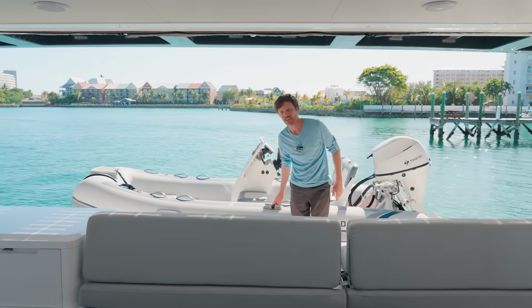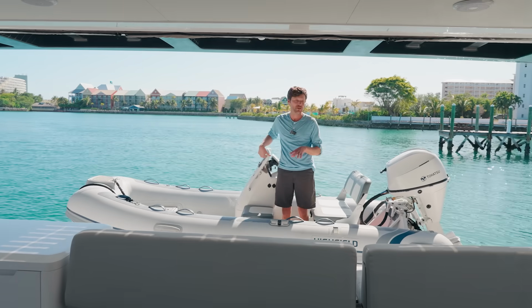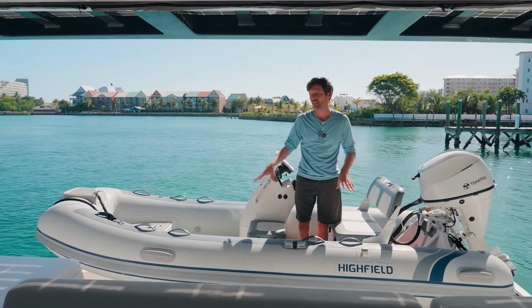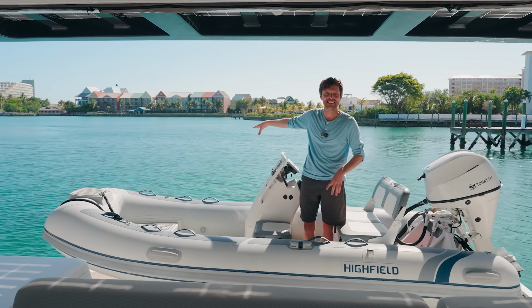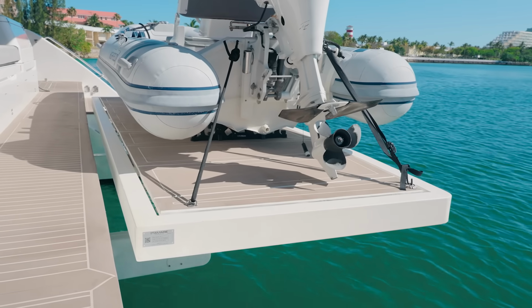Okay, and on the tender, the lift is hydraulically controlled, and it can be controlled with a Bluetooth on your phone through an app. So you drop it down, you go off in the tender, you push it back up, so that way your platform's not just sitting in the water while you're away.